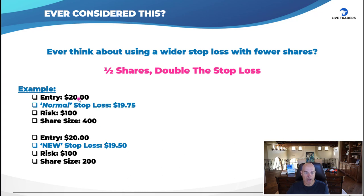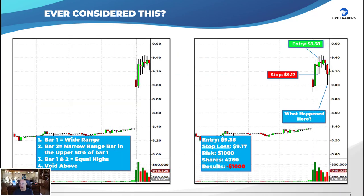But say your entry is $20 and a normal stop loss is $19.75. You risk $100, you have 400 shares, okay? Now, if you want to use half shares, double stop, you're still going to have the same entry, that doesn't change, but your stop loss is going to be $19.50, same risk level, just half the number of shares. So instead of using $19.75, you're using $19.50. So how does that look? Well, let's take a look at how it looks.